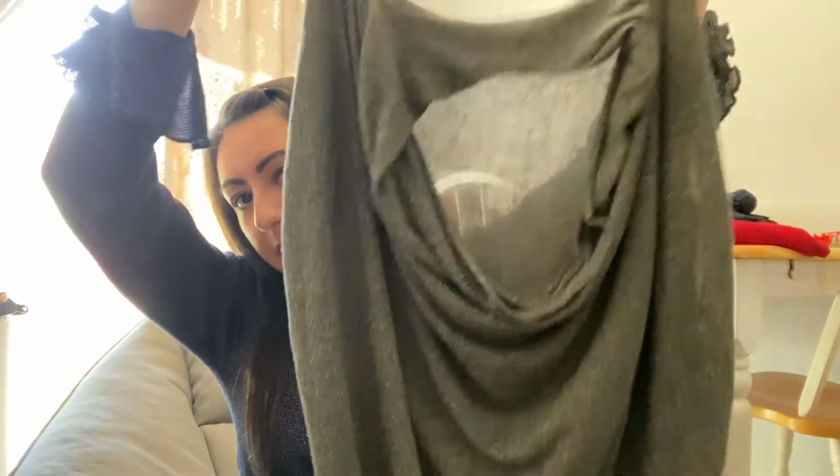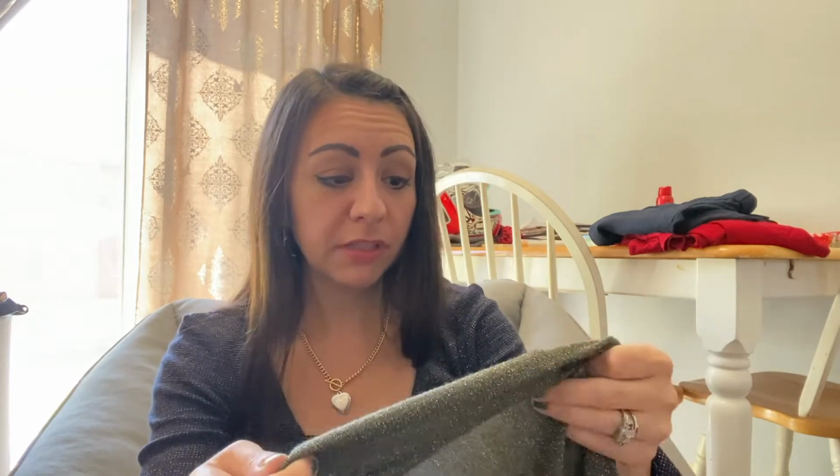It is by Made in Italy. That's it. It's just by that. It's cute. It's kind of drapey. I don't really see a size. I don't know if they'll buy this from me. They might. I wish it didn't say just Made in Italy on it.